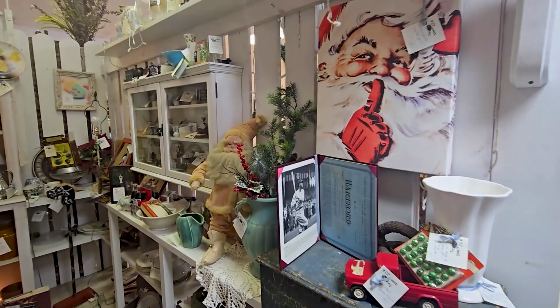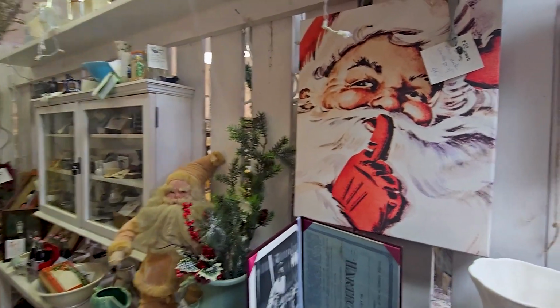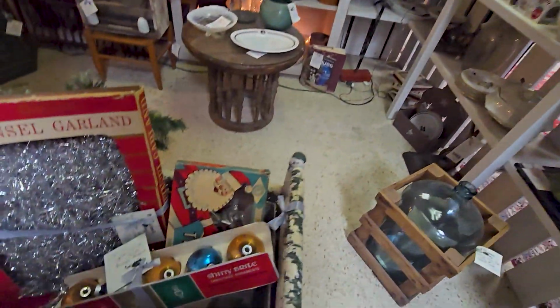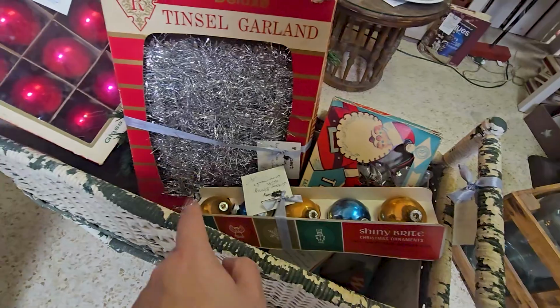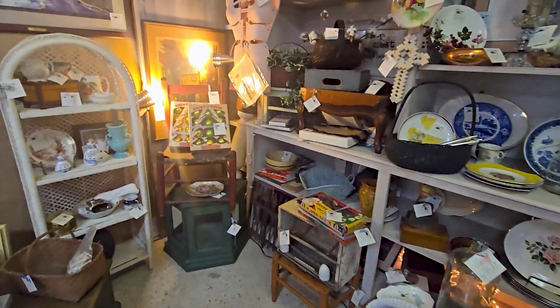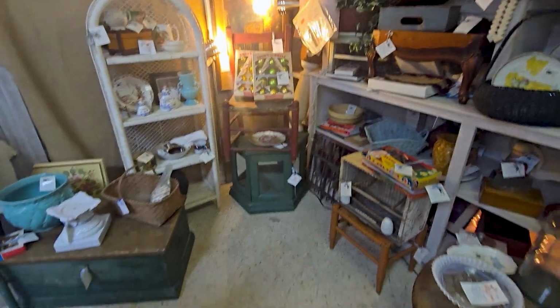Don't y'all just love Christmas at antique stores? It's all like vintage looking things. Look at that old Santa Claus. You got the old ornaments in the original boxes, the old tinsel. I mean, Christmas at an antique store is the way to go. More ornaments over there. This is pretty cool.